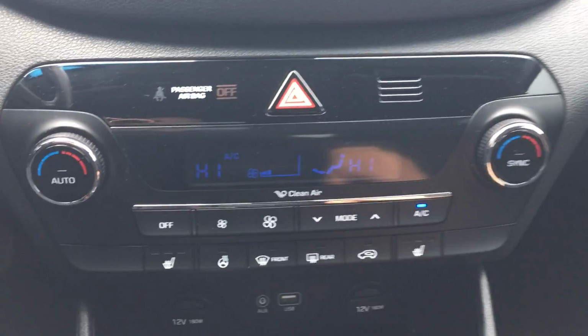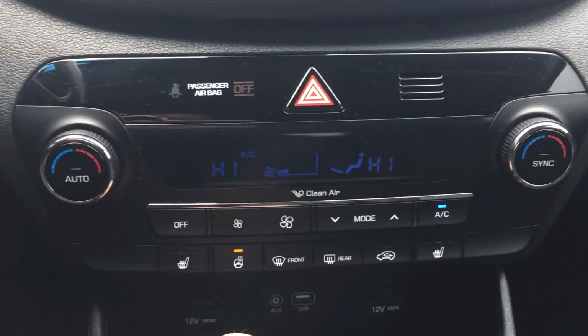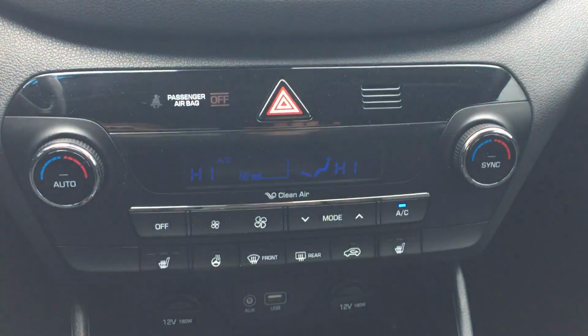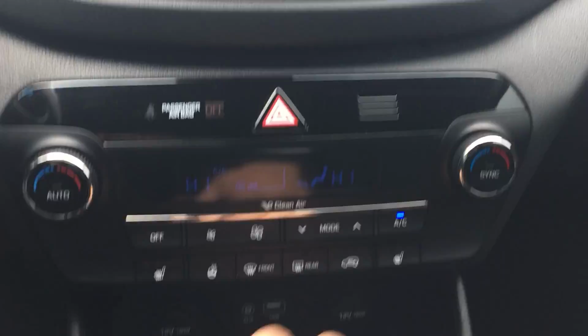You got dual zone climate control. You've got heated seats, 3-stage on each side. My favorite feature in the vehicle, heated steering wheel. I don't care what temperature is outside, I love the heated steering wheel. So again, some nice comfort features right there.